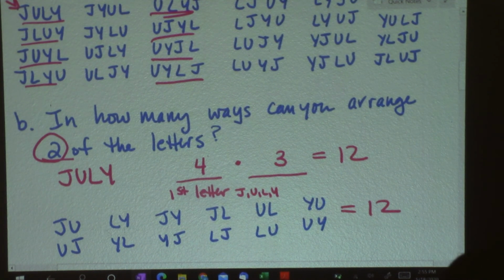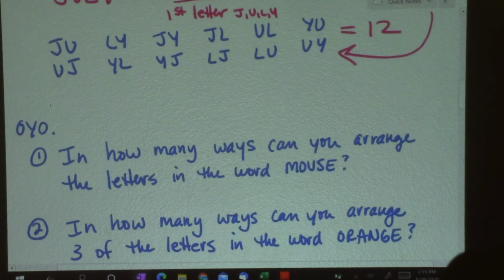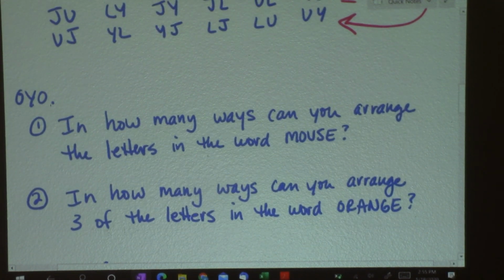So do you see the process? That if I look at it by the letter and multiply them, I don't have to write it all out. There is a formula. Okay, so we're going to get to that in a moment. So I want you to go ahead and do these OYOs right here. Go ahead and write them down. In how many ways can you arrange the letters in the word mouse, M-O-U-S-E? And number 2, in how many ways can you arrange 3 of the letters in the word orange, O-R-A-N-G-E. So go ahead and pause the video and work those out, and we'll come back in just a moment.